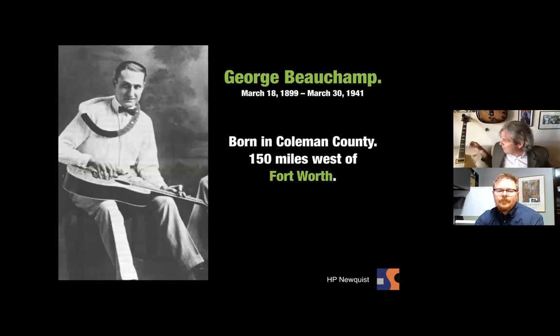You lay it on your lap, you got a guitar like this. Instead of holding it like this, you hold it like this, and you play it by running a slide here, and you play it in your lap. Well, those guitars were typically made out of metal and didn't make a lot of noise.